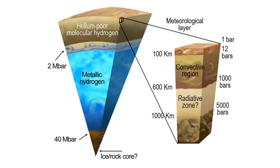And so now what I'd like to do is show you a little bit of the new data and what we've learned from this MWR the first time we passed through. So go to Scott Bolton slide 4.